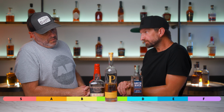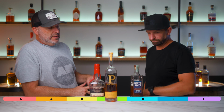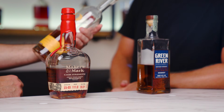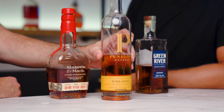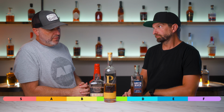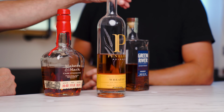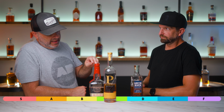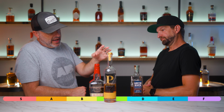What are you thinking? I love this bottle. I love it, and I know it is only 95 proof, but I think that's a good proof point for this bottle. It's very summery, very fruity, and if you can find it for 35 to 40, it's a buy all day. It's gonna go above the Green River. Okay, it's probably about the same price. Yeah, I mean it's right here in the neighborhood.